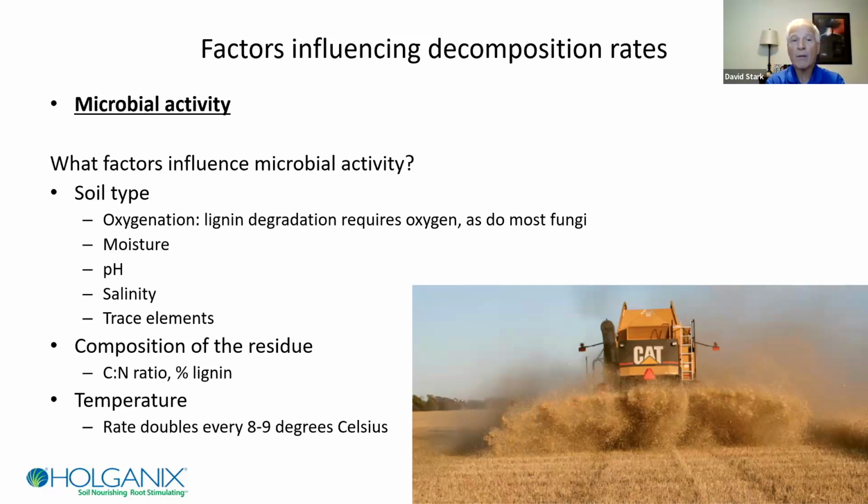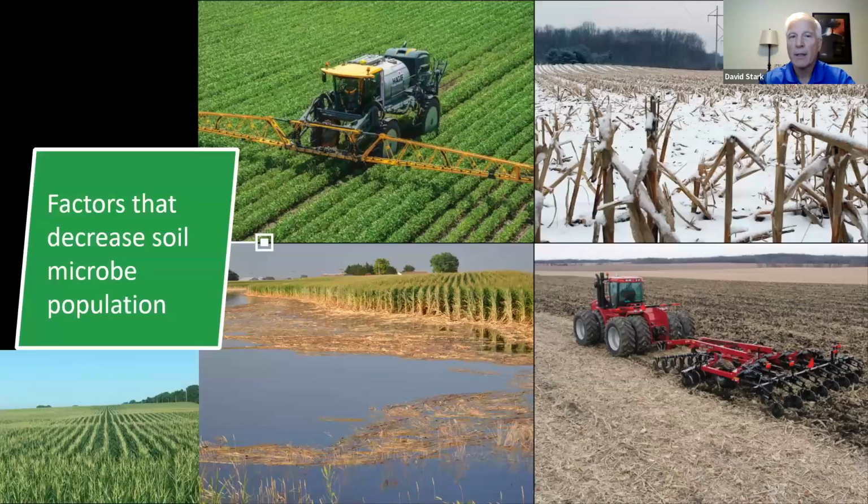So soil type, the microbes you want in your soil need oxygen, especially the ones that are really good at breaking down residue. pH is important, salinity, moisture, temperature, etc., are all important for microbial activity. Now, one question I get all the time is, I take care of my soil, I use compost tea or some other really diverse microbial product. Do I need to keep applying it?